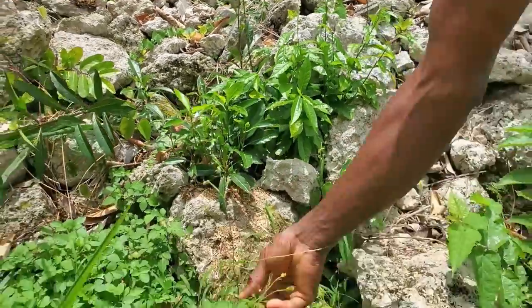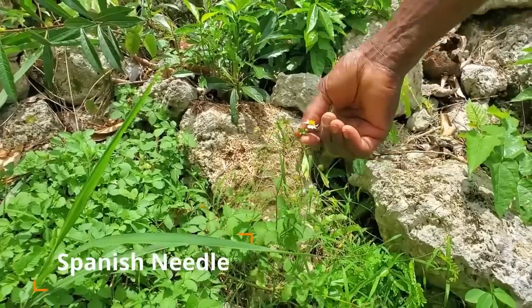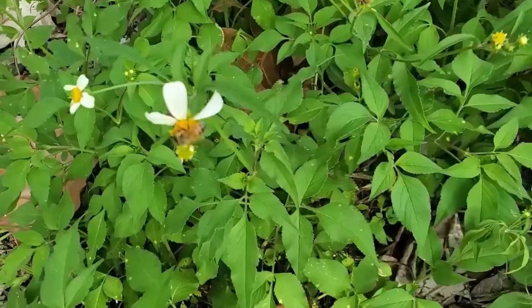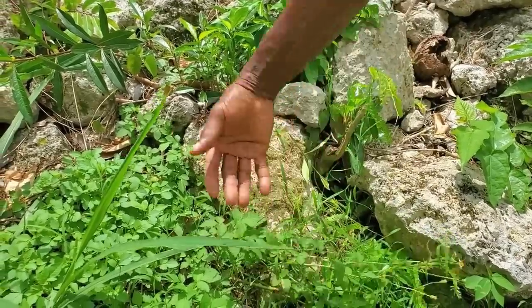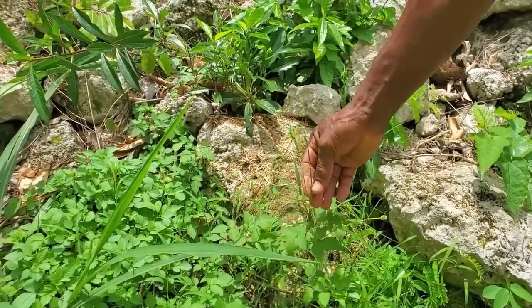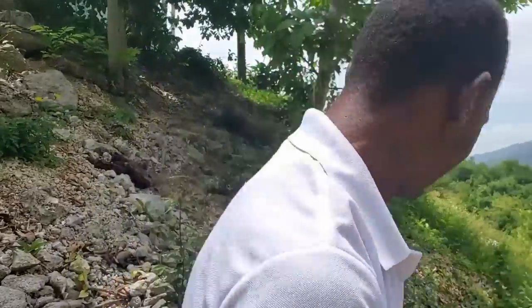And not very far, we have the Spanish needle. This is also a medicinal herb. Some persons even use it as food. They cook it along with callaloo and things like that. It grows in abundance in Jamaica. If you want to cook it, you do it when it's less hard, at a younger stage. This is one that helps with cold and fever also. So this is Spanish needle.